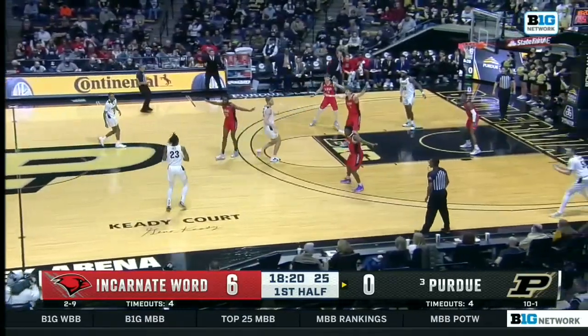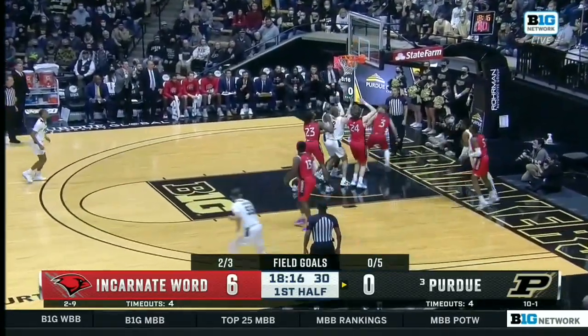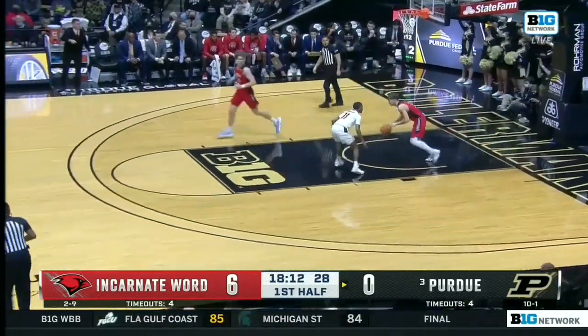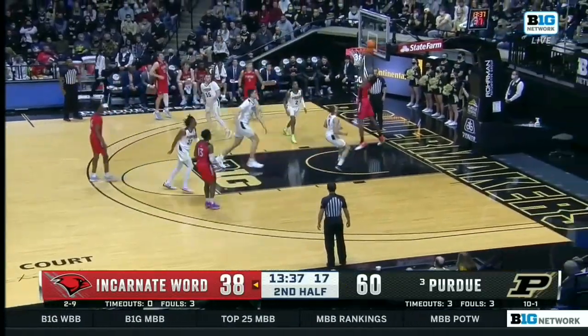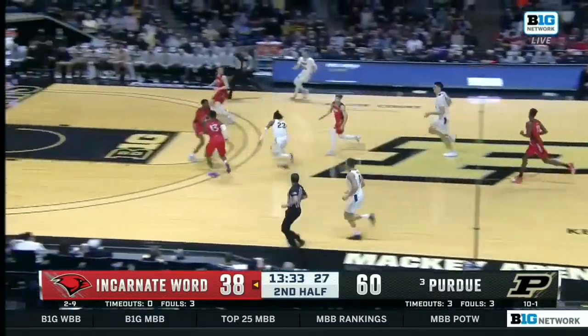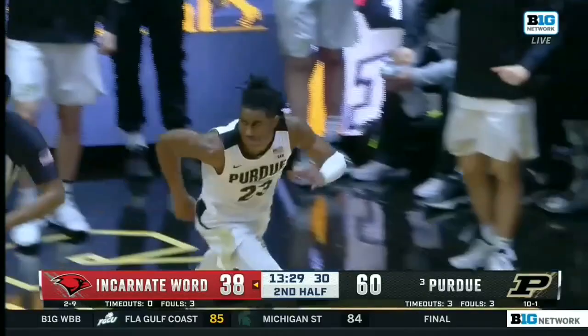Spoke to Coach Cunningham this morning. I mean, this is something that he wants to do. He wants to be able to spread the Purdue defense out, make shots. There's a guy making a shot, Jaden Ivey attacking the basket. One of the loudest venues. They get it rolling. Ivey, wow, that'll get it rolling.